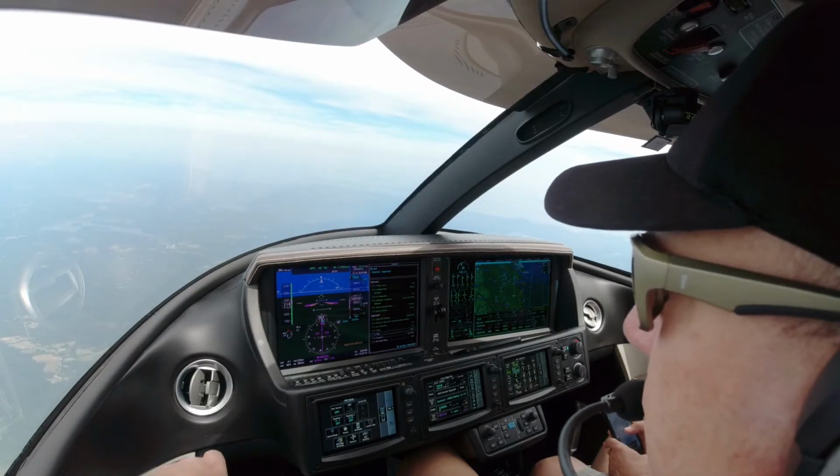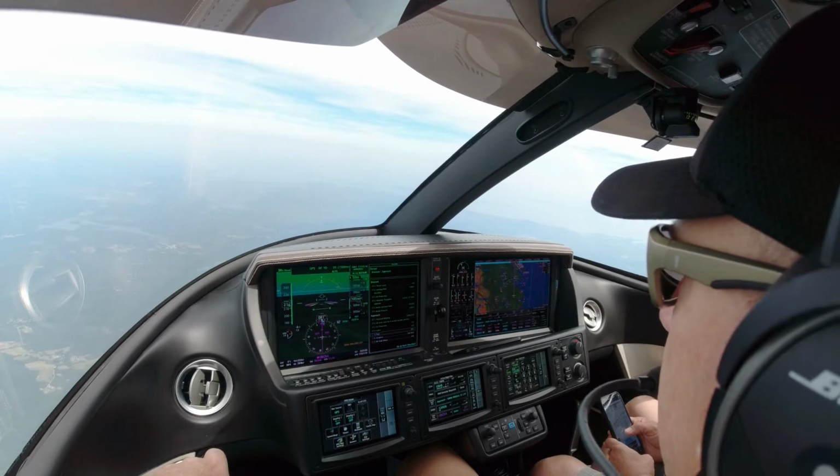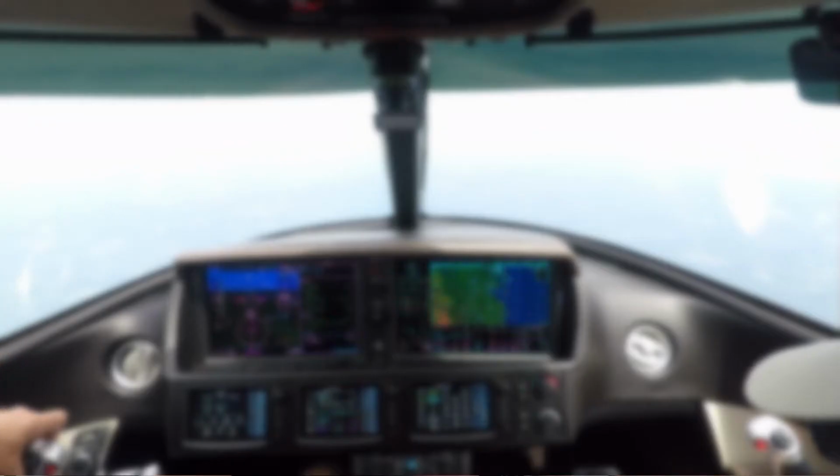Vision 9 Juliet Mike, would you like vectors for the RNAV? Are you looking for the full procedure turn for background? We'll do the turn if you don't mind. Vision 9 Juliet Mike, roger.